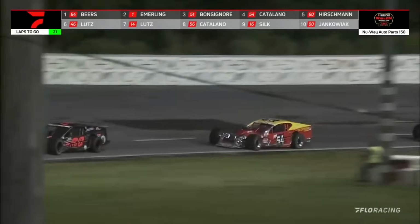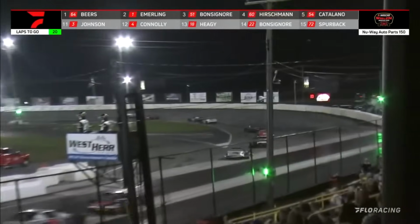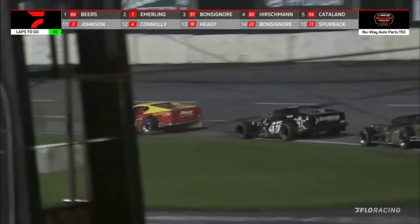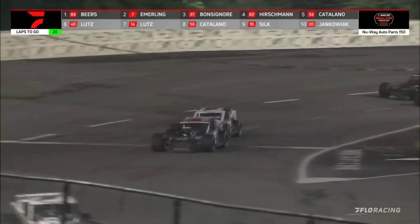Back and forth. These drivers are giving it everything they have to try to unsettle the car in front of them, root them out of the way, and create a racing group to the bottom. It's only going to take one slip up. We've seen it happen already. If you get shuffled to the outside, you usually end up going backwards. Bottom lane is where it is. That's the piece of real estate that you need to make the accomplishment.